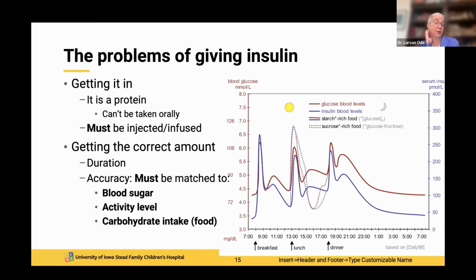And this picture is very similar to one we just saw, but it's showing the normal glucose pattern in red in a day. And then it has the insulin pattern overlaying it, which is what we're trying to mimic. And as we heard earlier, it's challenging with the insulins that we have available to mimic the natural secretion of insulin. Well, and the other thing I like to point out about this diagram that's hard to see, but actually the insulin starts to rise just a little bit before the blood sugar rises.